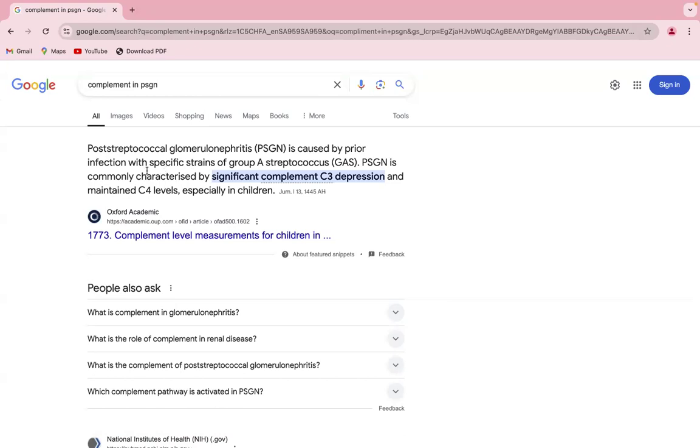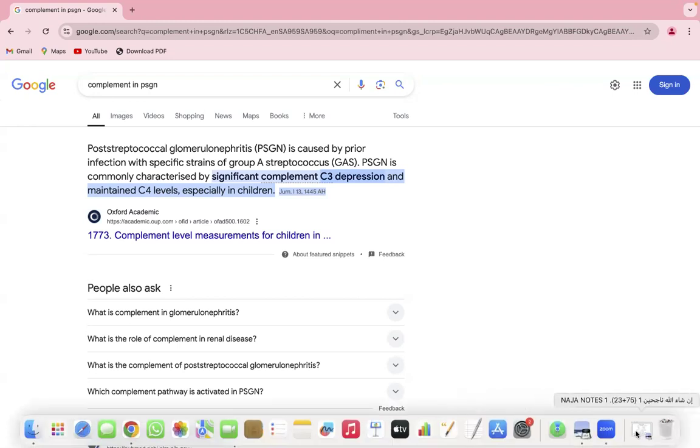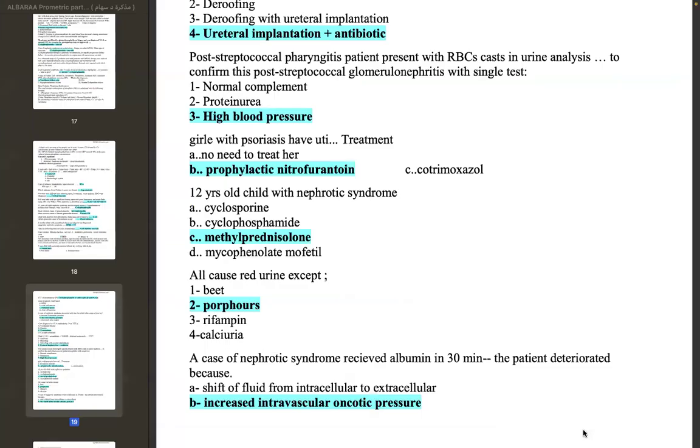See here, post-streptococcal glomerulonephritis is caused by prior infection with specific strains of group A streptococcus. It is commonly characterized by significant C3 depression. That means C3 will be less and C4 levels maintained, especially in children. So we have to remember that in post-streptococcal glomerulonephritis C3 will be less and C4 will be maintained. Sometimes blood pressure is also considered a bedside test: glucose, blood pressure, urine dipstick, all those things.